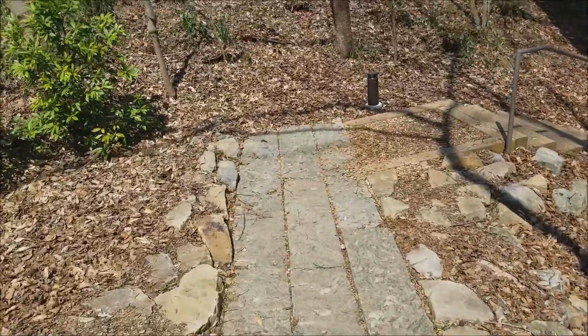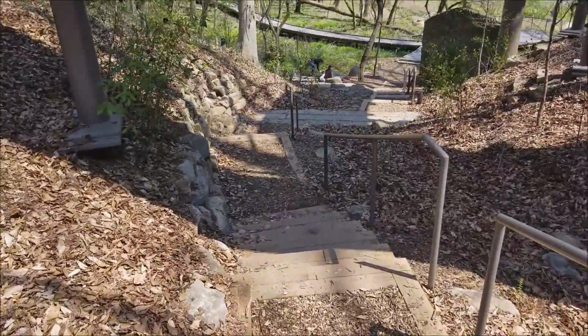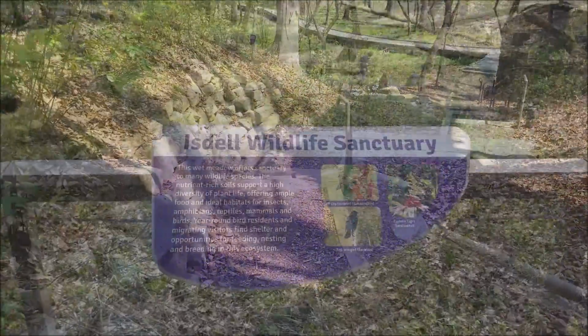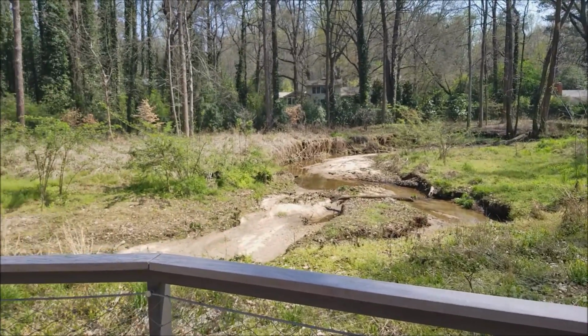So what a cool place. They've even got this outdoor portion of this museum that takes you all through the trees and tells you what kind of trees they are. And now we're fixing to go down by a little creek area. How neat is that? Pretty cool little story about this little wildlife sanctuary here, right in the middle of Atlanta. How about that?